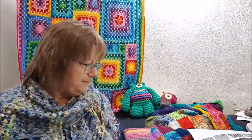But those colours are absolutely lovely. I've got a bit of a thing about rainbows at the moment, as you can tell. Don't I always? I love rainbows.